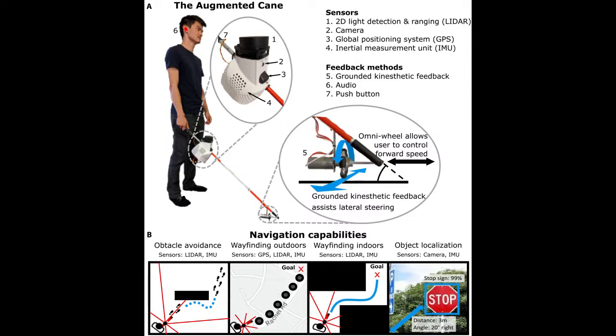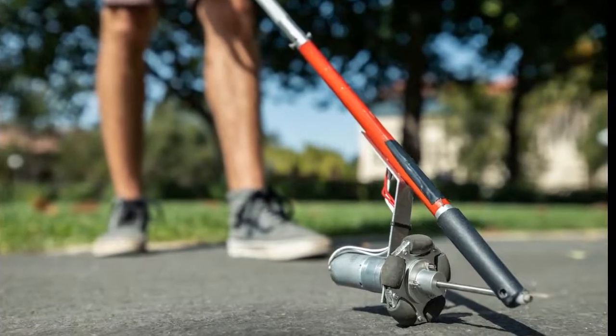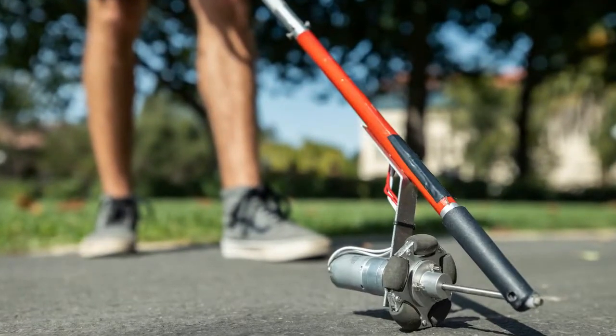Mounted at the tip of the cane is the piece de resistance, a motorized omnidirectional wheel that maintains contact with the ground. This wheel leads the user with impaired vision by gently tugging and nudging left and right around impediments. Equipped with built-in GPS and mapping capabilities, the augmented cane can even guide its user to precise locations like a favorite store in the mall or a local coffee shop.